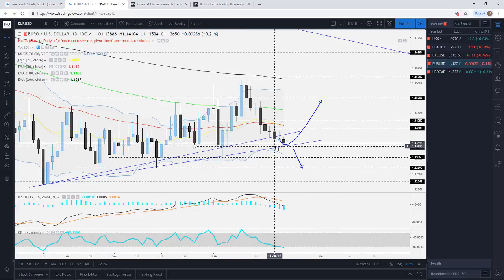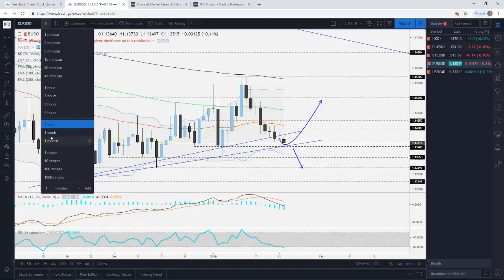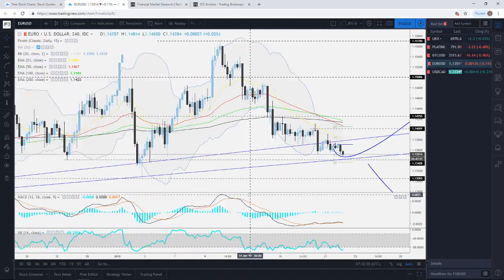For now, you can see that the pair continues to travel further down. This is the scenario that I've got in mind right now. Of course, a nice push lower if the upside support line continues to hold. Actually, let me just jump into the 4-hour chart. It will be much clearer.